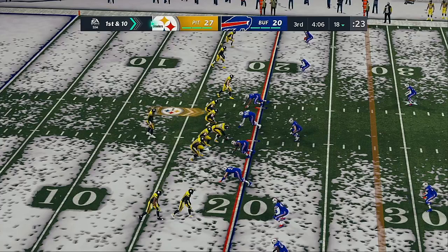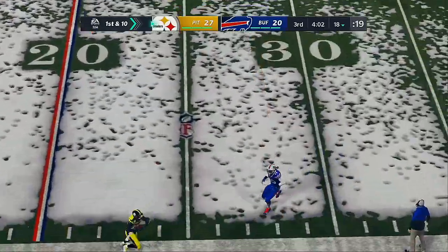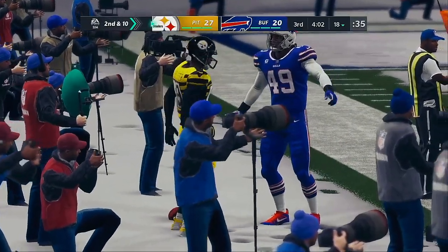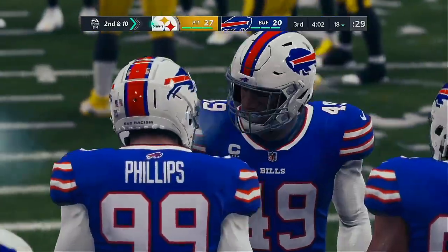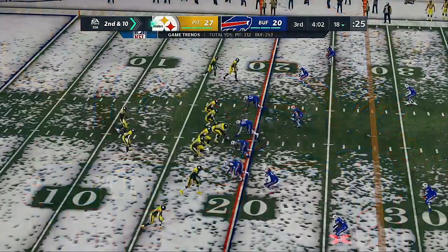So from inside the 20, here's first and 10 at the 18. They go back to the air here after the INT on the last drive. Looking right sideline, but it's incomplete. Out routes are always timing routes, and if the timing's off just a little bit, it can really throw off a play. It looked like he led him a little too much there. Yeah, there was a fraction of a second because he caught it, just couldn't stay in bounds.